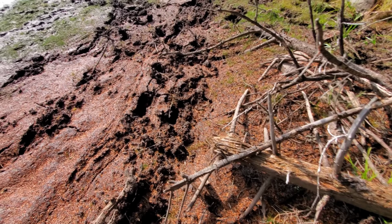And here's the last bog for quite a ways. Still got a good amount of water. All these prints you're seeing are moose. Yeah, and there's a lot of water plants in there. That's their food.